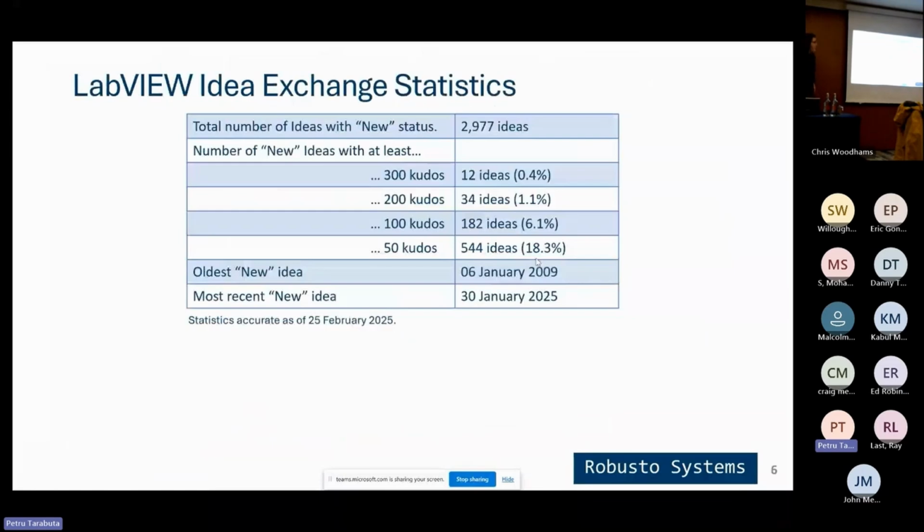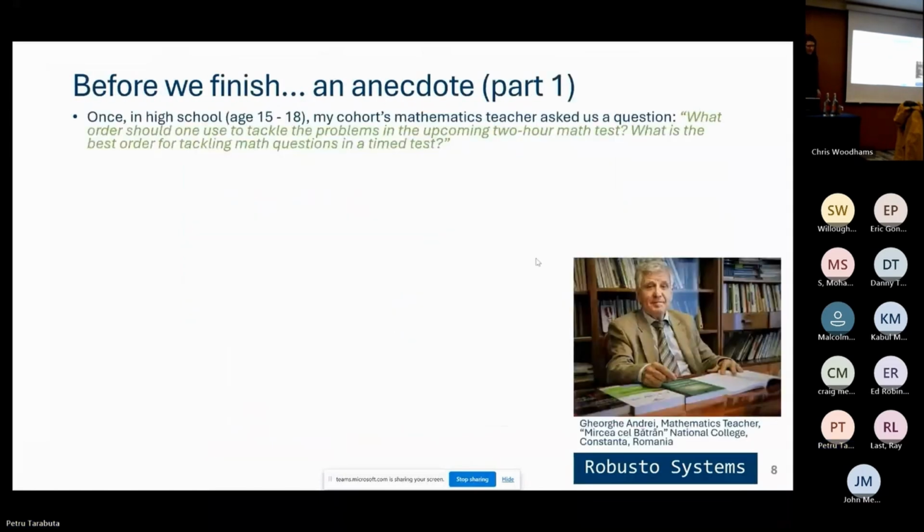So finally, before we finish, I would like to mention an anecdote. Once when I was in high school, my cohort's mathematics teacher asked us a question. He said, what order should one use to tackle the problems in the upcoming 2-hour math test? What is the best order for tackling questions in a timed test?